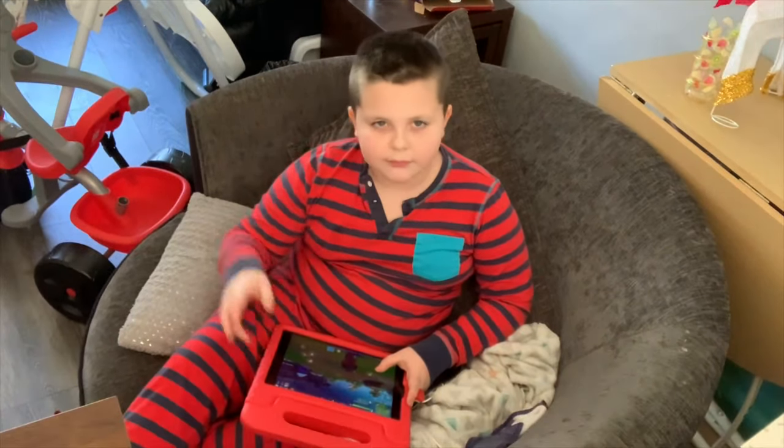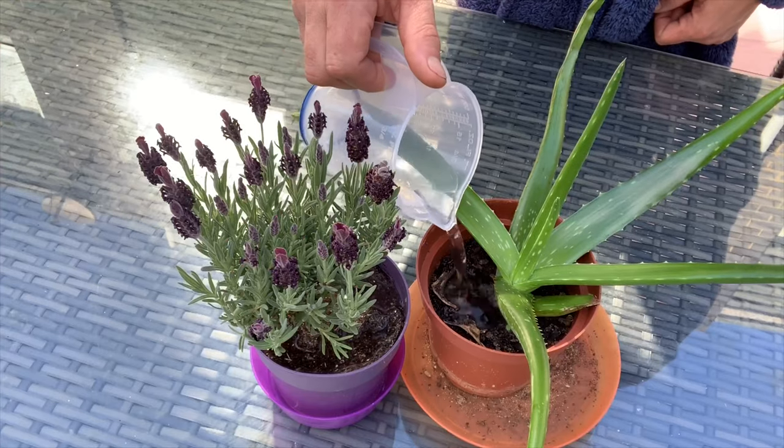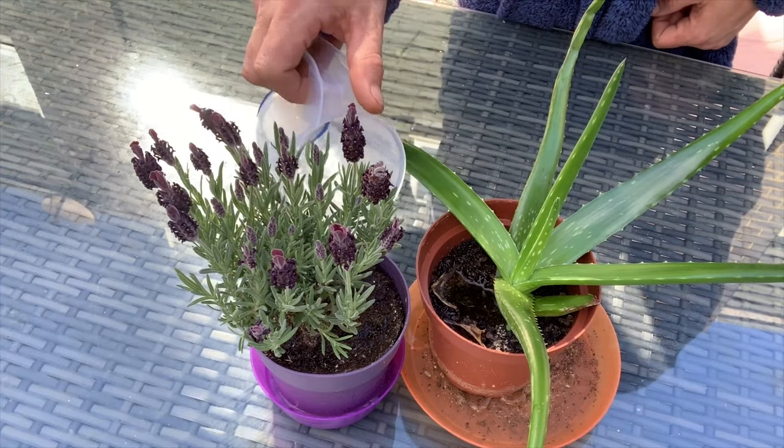Say hi, Charlie. Hello there. It's the 4th of April. We're still in lockdown. Today's little project is this little hole underneath the fence. I'll show you in a second. Quite a common problem, I should imagine.